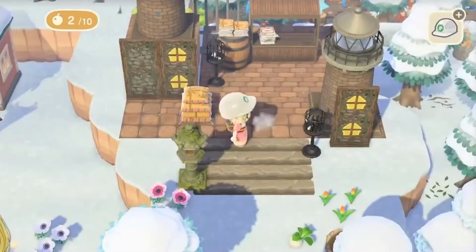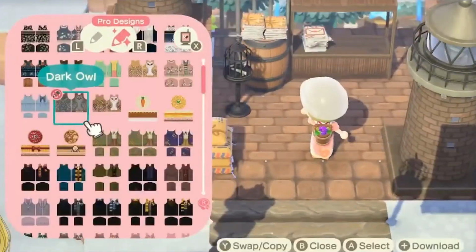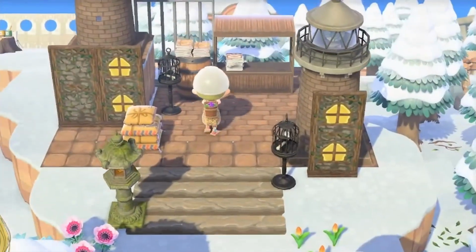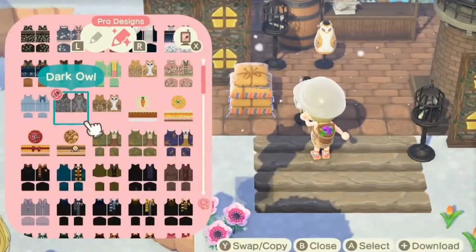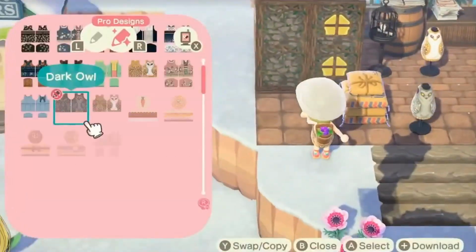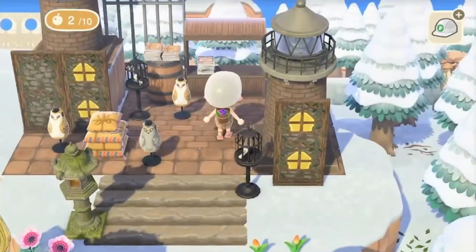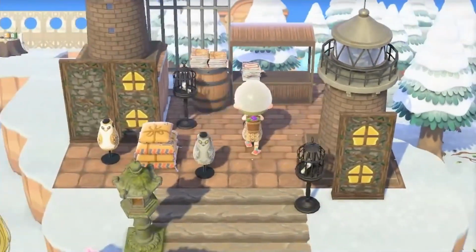It just always adds something. I don't know why. Why do jail bars look so good everywhere, honestly? Here we've got some parcels on the Zen cushions, and then look at this owl design. Isn't it absolutely stunning? I will put the codes down below for this amazingly talented person. I just look at it, it's so cute.